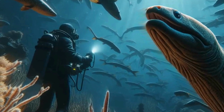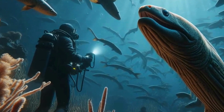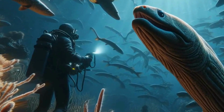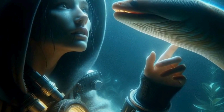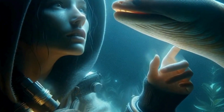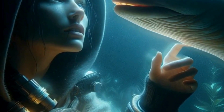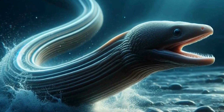And there you have it, folks, a deep dive into the world of electric eels. From their electrifying powers to their unique biology and behaviors, these creatures never cease to amaze. Next time you're near a freshwater river in South America, keep an eye out for these living batteries of the Amazon. Just don't get too close unless you're ready for a shocking experience.